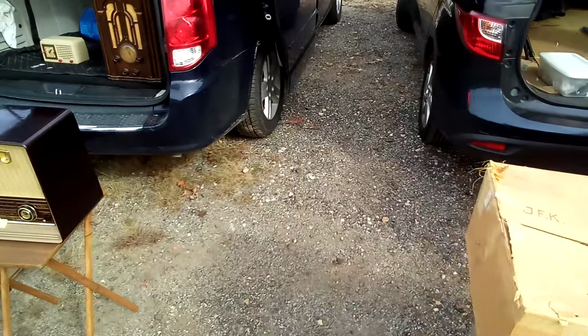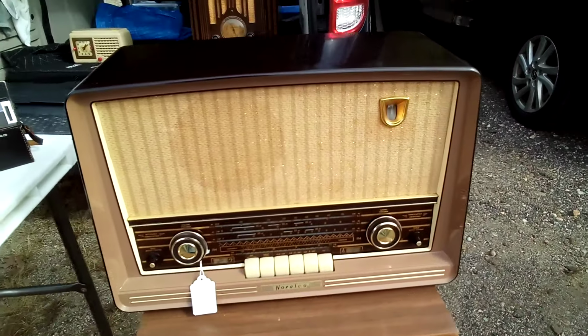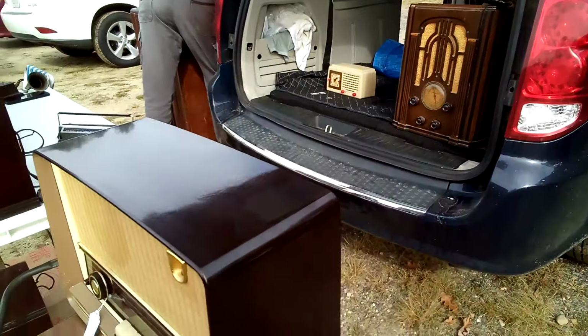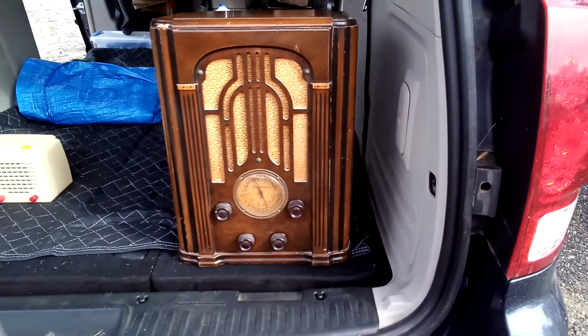Yep. Very good. And here is Bill Dunn's table. What a neat Norelco radio. This is really actually an attractive looking radio with the cabinet. The two-tone brown is really in terrific condition when you look at it. And back here, he's got a nice Outboarder Kent.